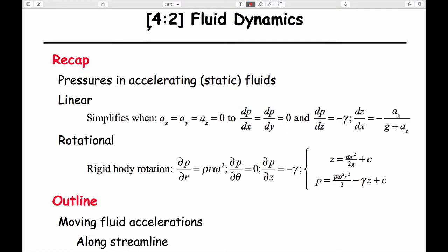And so, the last things that we talked about, you'll recall that we had looked at using Newton's second law, always, F equals ma, both in linear form, F equals ma, and in rotational form, F equals m times angular acceleration, which is v squared over r, that acceleration. And we'd use those expressions to derive the forces that get applied on static fluids which are accelerating.